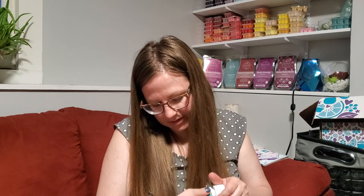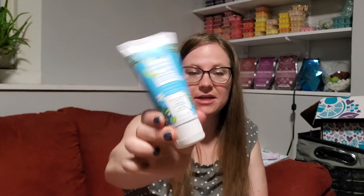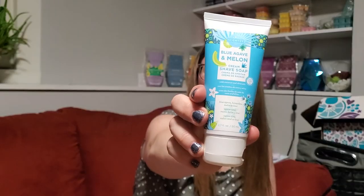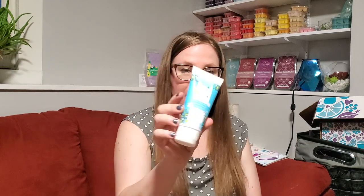It's not quite as sweet as the Blue Agave and Melon in Wax, which I kind of like, but honestly, I thought this would be in the body cream container size, not the hand cream container size. I don't know. I hope it's really concentrated where you don't need very much because this is not a very big container. 2.7 fluid ounces. I mean, that's almost big enough to bring on an airplane without needing any special stuff. So I don't know. I'm not gonna knock it till I try it, but honestly, I was expecting a bigger container.